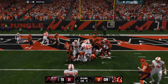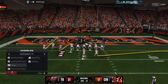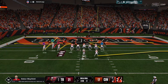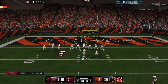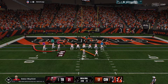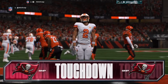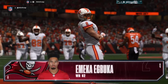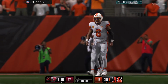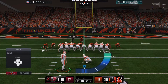This defense backed up, but they bring the fire there. Stop him before he can get past the 3-yard line. Brings up 2nd and goal at the 3-yard line. That's hauled in at the 2. To the goal line and in. Emeka Ibuka. Touchdown, Tampa Bay. That's his 2nd TD catch of the season. McLaughlin now for the extra point.